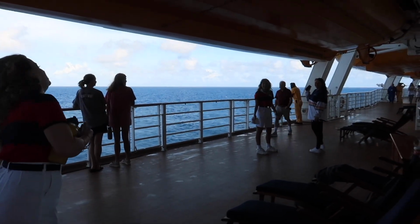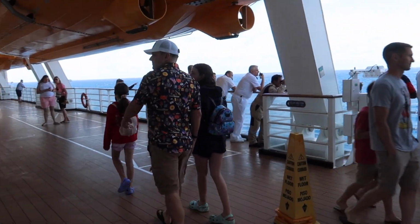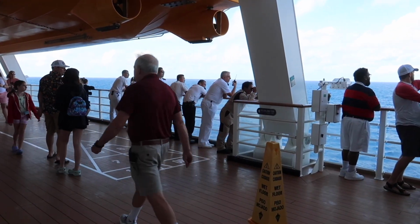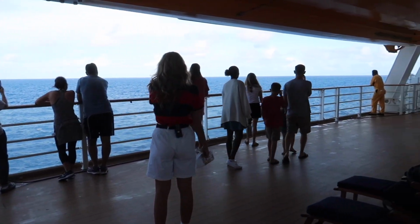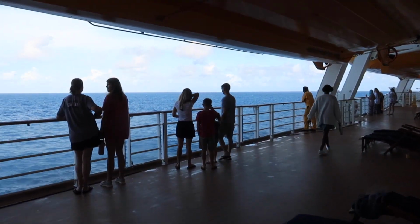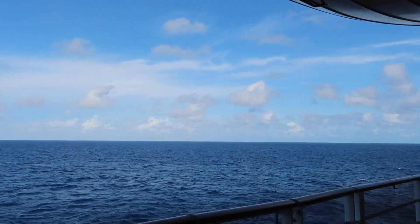So as we were leaving breakfast, I noticed that we were stopped in the water. Then I came outside and I see all these officers standing outside looking, and they have binoculars and stuff. So word on the street is there's somebody or something in the water because the Coast Guard has been circling. Oh my, we even have a plane coming in over here. Take a look at this.